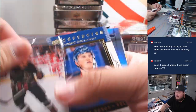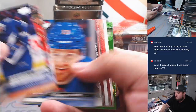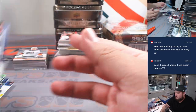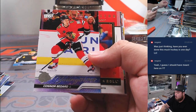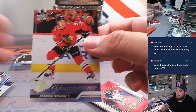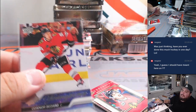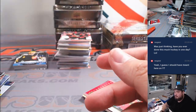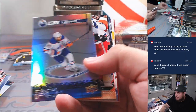Kessel Ring. There's Bedard. That was in the Blasters. It was hiding in the Blaster case. This was the last four boxes of the first case. There we go. That's going to go to Triss and the Blackhawks.